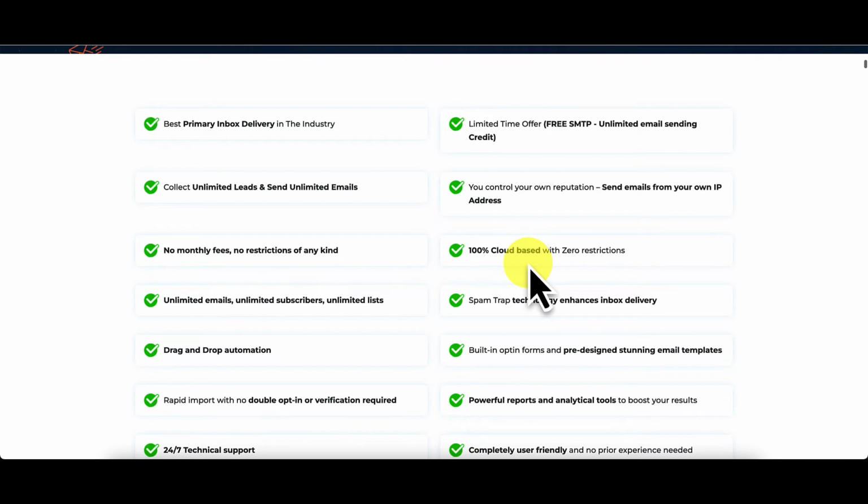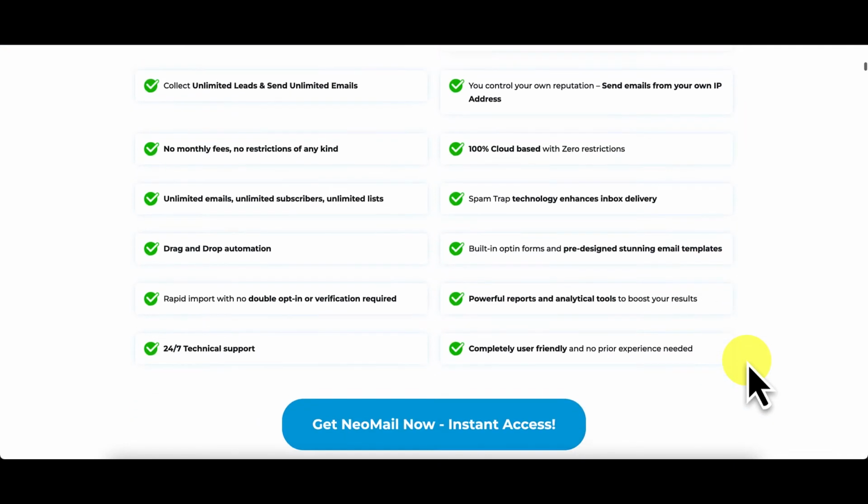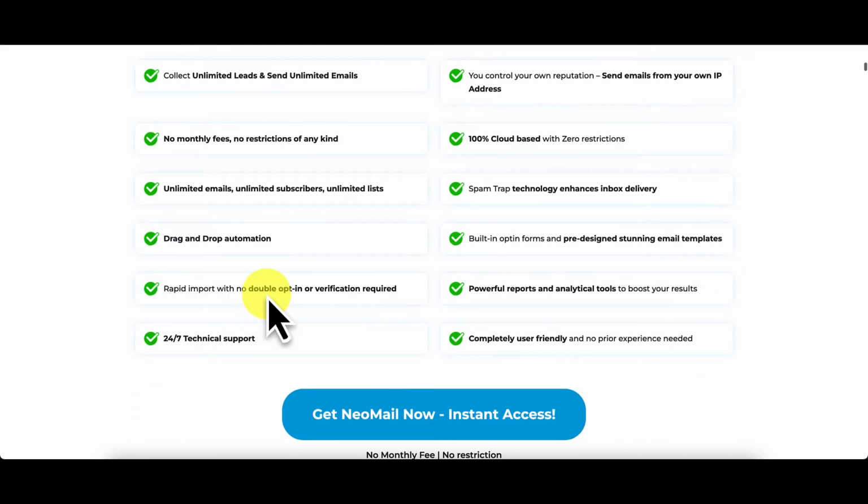It is 100% cloud-based. There is a spam trap technology, which boosts your inbox delivery. Drag and drop automation. That is built-in opt-in forms and pre-designed stunning email templates. That is a rapid import with no double opt-in or verification required. So great if you already have your own list that you can transfer from other tools. And there are reports and analytical tools as well. And you get 24/7 technical support, which is essential for any autoresponder system.